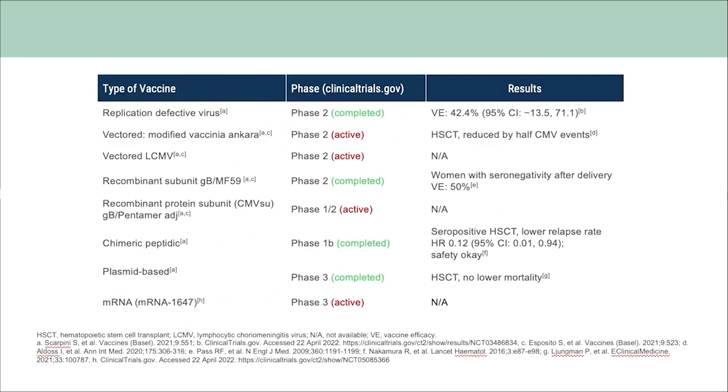And there's lots of other activity in the CMV vaccine landscape, ranging from replication defective viruses to viruses that are vectored using vaccinia virus Ankara, recombinant protein subunit vaccines, peptide vaccines, DNA vaccines, and as I've already alluded to, the RNA vaccine platform. And so it's a very exciting time to see CMV vaccine development.